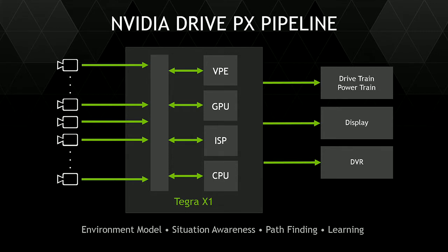The VPE, the ISP first, which is responsible for the 1.3 gigapixels of data, has the ability to do white balancing, color correction, gamma correction, all kinds of image processing functionality. You could record all of this information into, of course, the data recorder inside the car. We could record dual 4K at 30 hertz. And then, of course, there's the 256 processor core GPU.